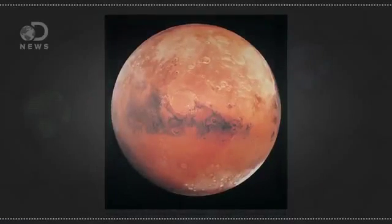Now, the lander is a bit of an experiment for the European Space Agency because they've never successfully landed on Mars before. It's not easy. About half of the missions to Mars have failed. So Schiaparelli and the TGO are, in part, to test the technologies to safely land payloads onto the Martian surface, and then carry out science once they're there.